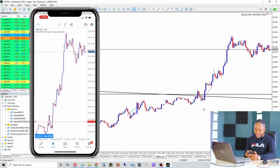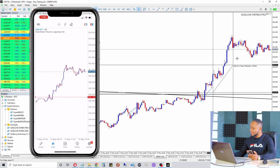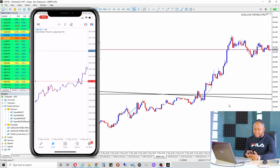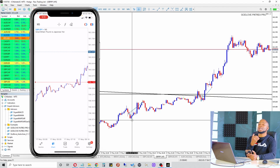Let me go back to the 5-minute time frame. And this long section you are seeing from here to here is the same section you are seeing on my phone. And the first trade which I took, you can see this is it right here. And anytime I take my trade, you can see the market has to pull back. And there is something I used to look for.